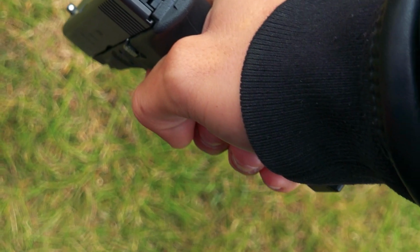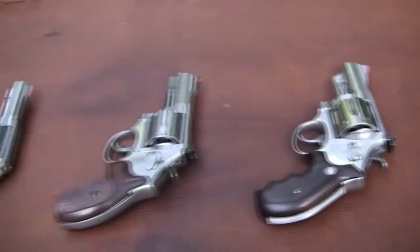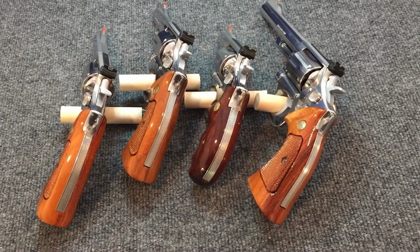The Model 3 was adopted by several U.S. law enforcement agencies, including the Rangers and the New York City Police Department. Today, the Model 3 is a popular collector's item, and it's often used in cowboy action shooting competitions. Smith & Wesson still produces a modern version of the Model 3, known as the Model 3 American, which is chambered in .45 Colt and features a 6.5-inch barrel. The modern version retains many of the features of the original, including the top break action and the classic styling.